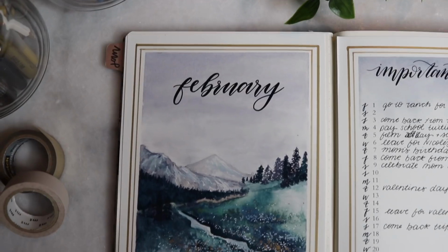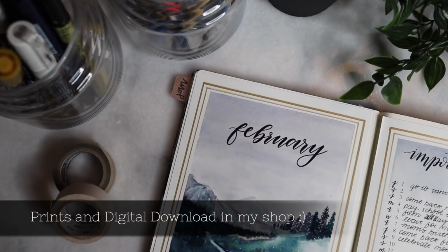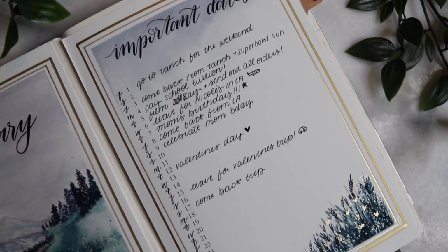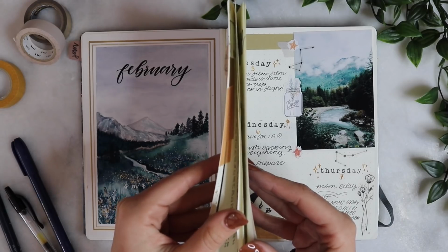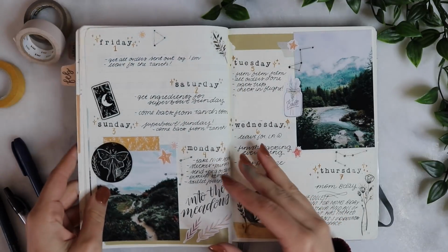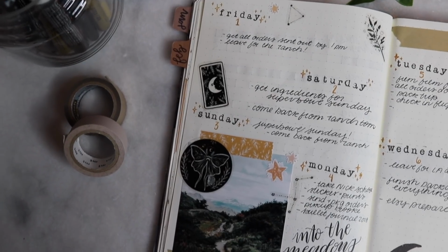So yeah, this was my spread for February. It was based off of a picture from Tuolumne Meadows in Yosemite National Park, which is one of my favorite places, and I just really enjoyed painting this one. It made me definitely realize that I love painting landscapes, so I think I'm going to try to do a series of some of my favorite places that I've been and put them in painting form.